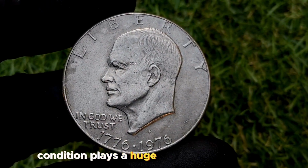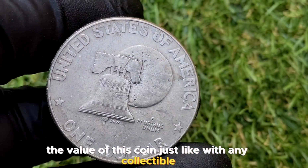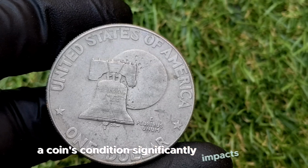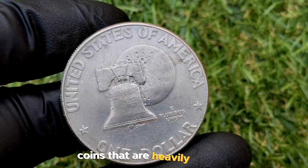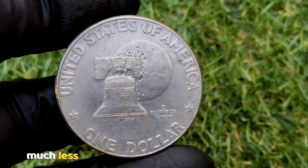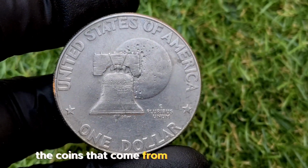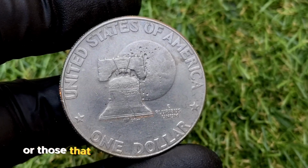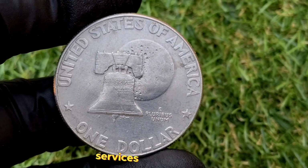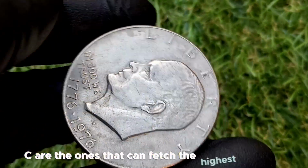Condition plays a huge role in determining the value of this coin. Just like with any collectible, a coin's condition significantly impacts its worth. Coins that are heavily worn or have noticeable scratches or discoloration will be worth much less than those in near-perfect condition. In particular, the coins that come from uncirculated rolls, or those that have been graded by professional grading services such as PCGS or NGC, are the ones that can fetch the highest prices.